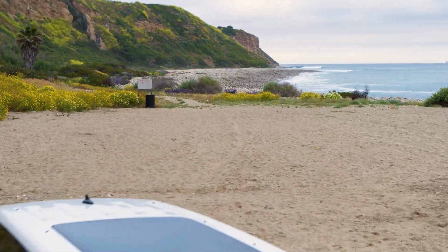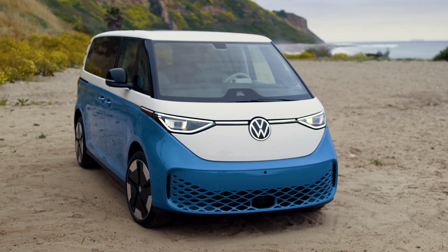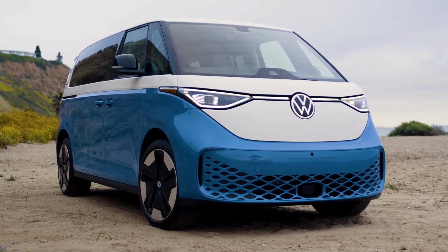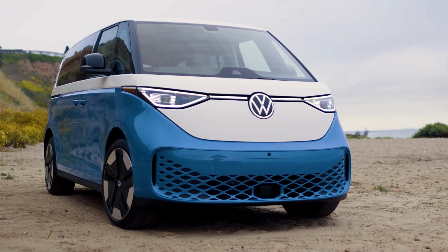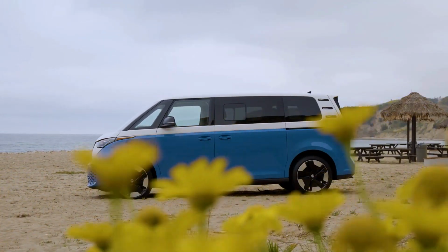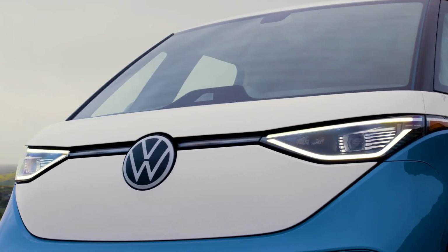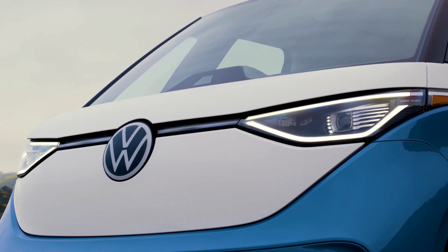In terms of body design for the exterior appearance, it is also based on the normal wheelbase version that comes with the same classic shape as the old camp van that was very popular in the 60s, like the T1 Microbus. The car is decorated in two-tone style.